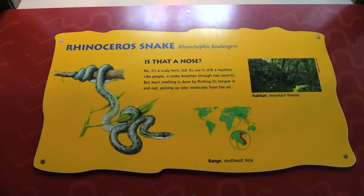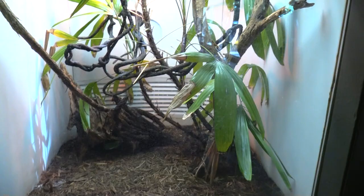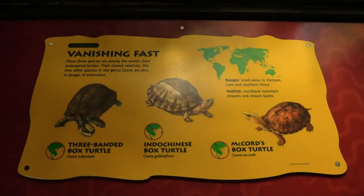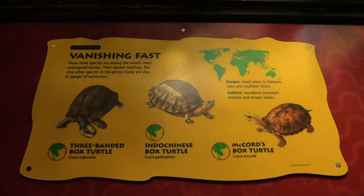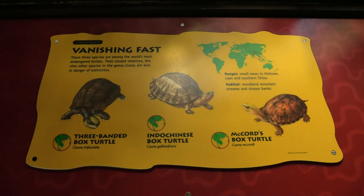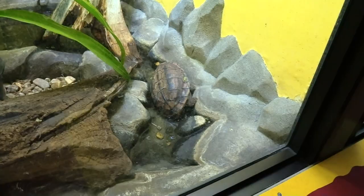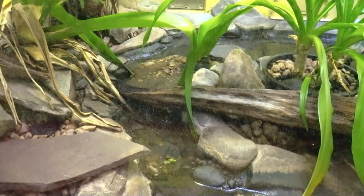Got a rhinoceros snake. Some nice young lady told me about where to find them. Part of them anyway. That's all they'll show you of them. The rest of them is hidden. All right, vanishing fast. Three-banded box turtle, Indo-Chinese box turtle, and McCord's box turtle. Got this one here, and the other guys. And the third box turtle is somewhere I just don't see him.